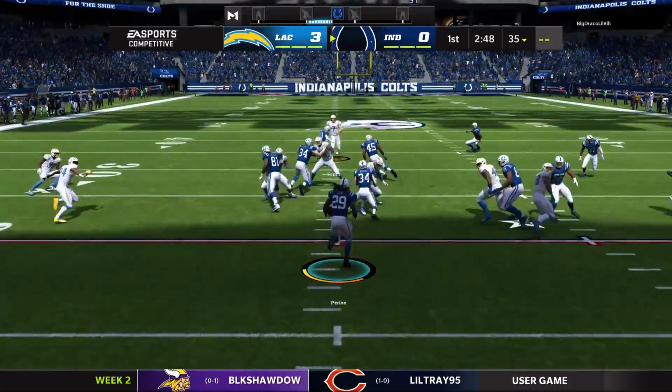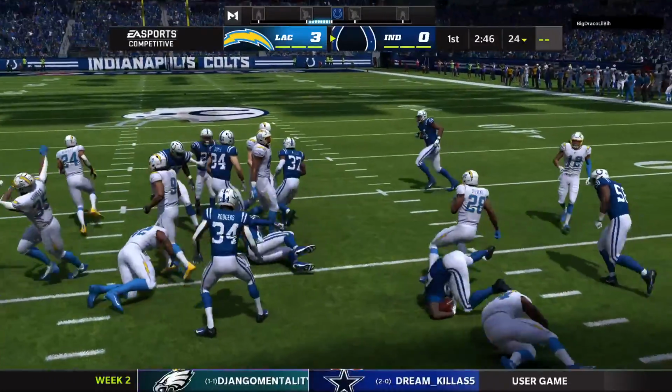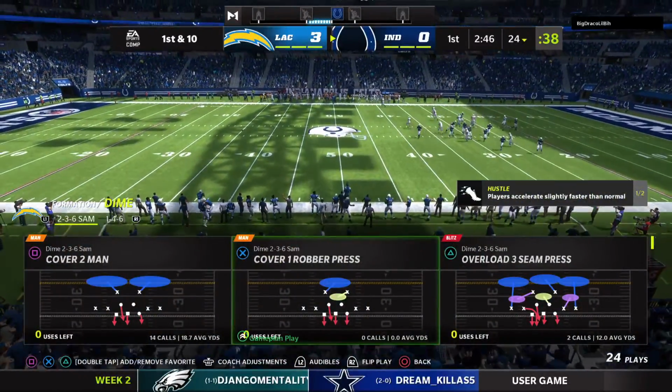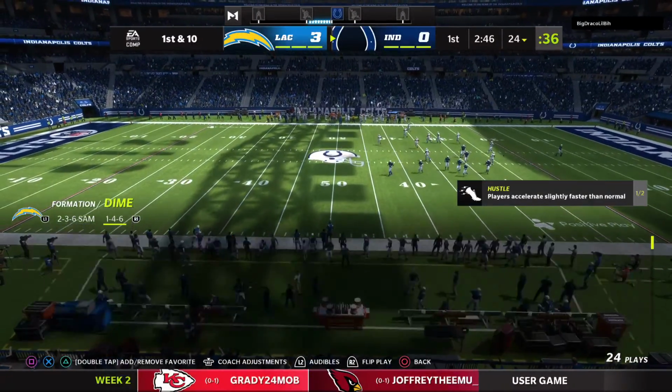From a yard or 2 deep, here comes a return. And he'll be stopped right around where he would have been had he gone down to a knee, maybe a yard shy of there at the 24.